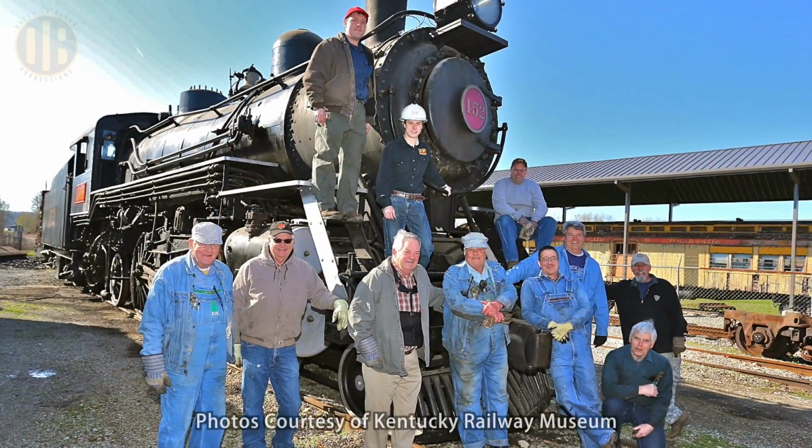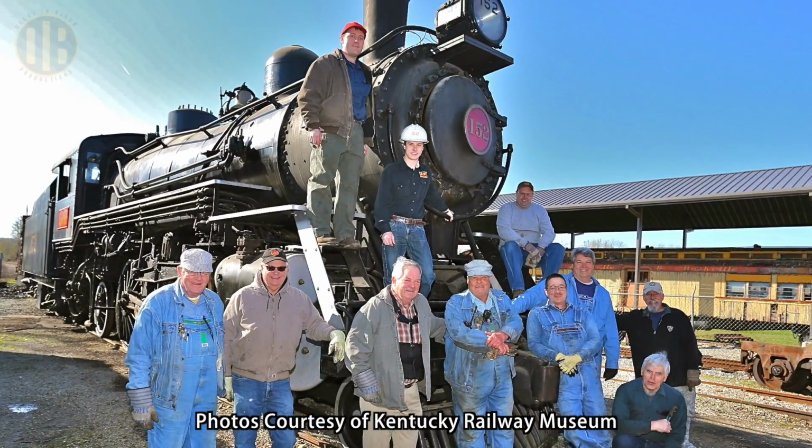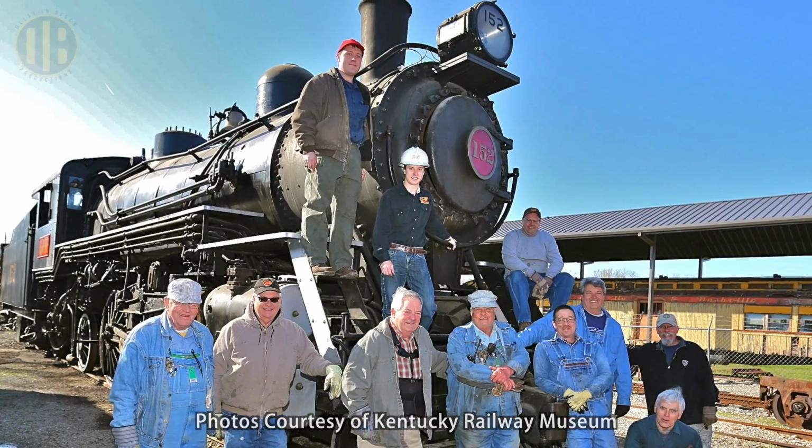In the fall of 2011, the operation of the locomotive stopped. There were some issues that were repairable, but it was going to hit the 15-year requirement, the 1472, in the spring of the next year. So the steam crew wisely decided it was not worth doing all the work that would be necessary to restore it, just to run it a couple more times.